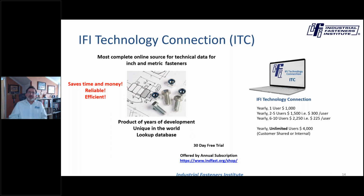We also offer a 30-day free trial for the technology connection. So if you decide you want to do a test run before you purchase it, you're free to do so. There are no strings attached. You get 30 days, and if you decide you don't want it, once those 30 days are up, your access is cut off, and there's no hook to put you on a credit card or anything like that.